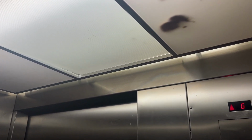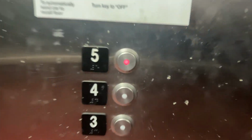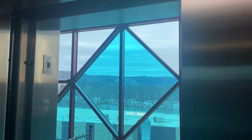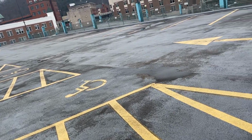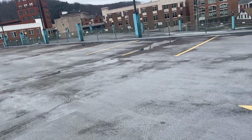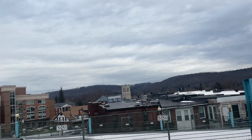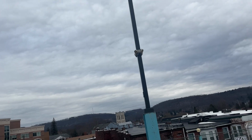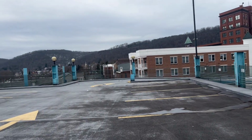That view as well. We'll take a view. It's much warmer out here than it is anywhere else, and obviously I'm filming this while it was snowing. That was pretty nice. There's nobody here.